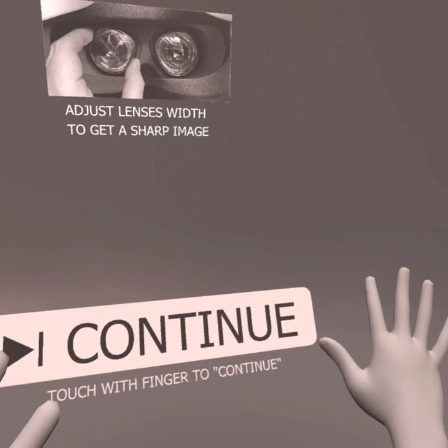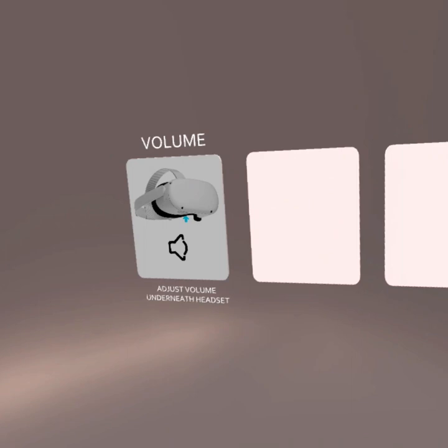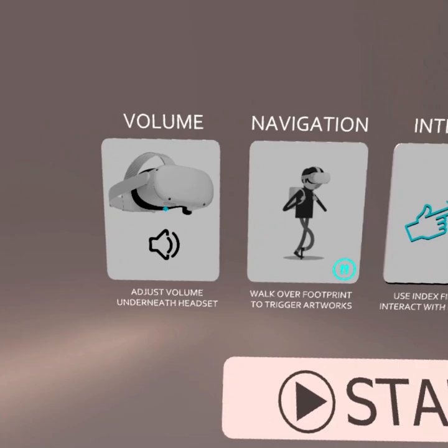interact with certain elements. When you start the application, we just have this lobby that reminds us to adjust the lens for good clarity, and then we're going to show a few guides to make sure to guide new users through the experience. Just a reminder where the volume is, since as you can hear, there's a soundtrack in the background that is going to accompany us throughout the experience.